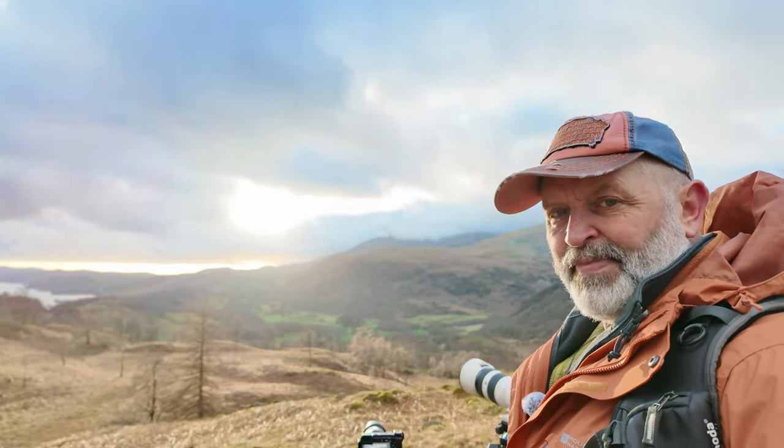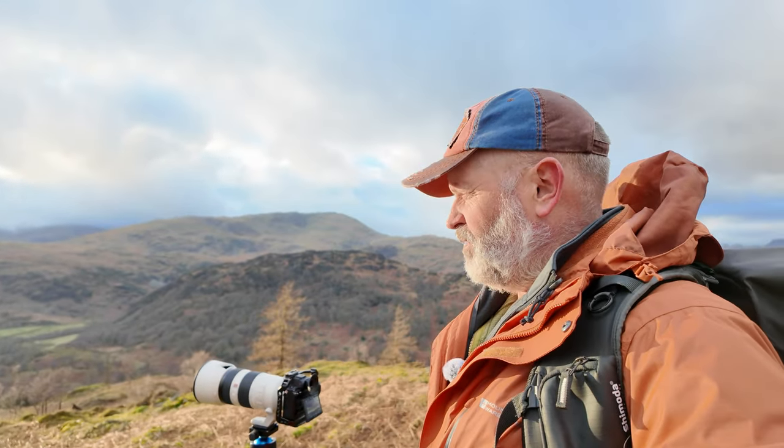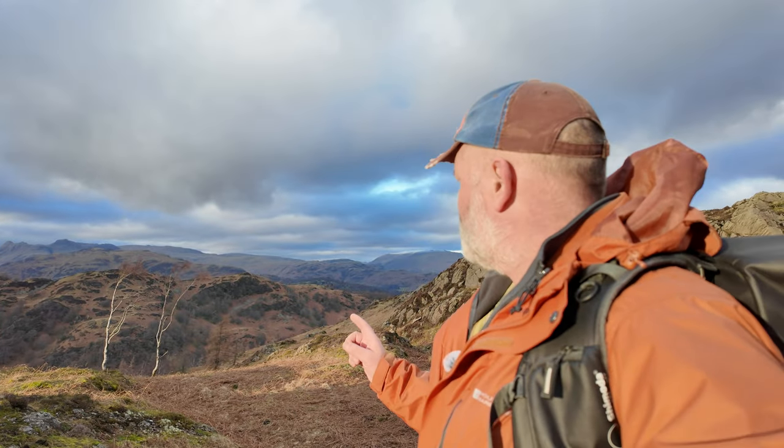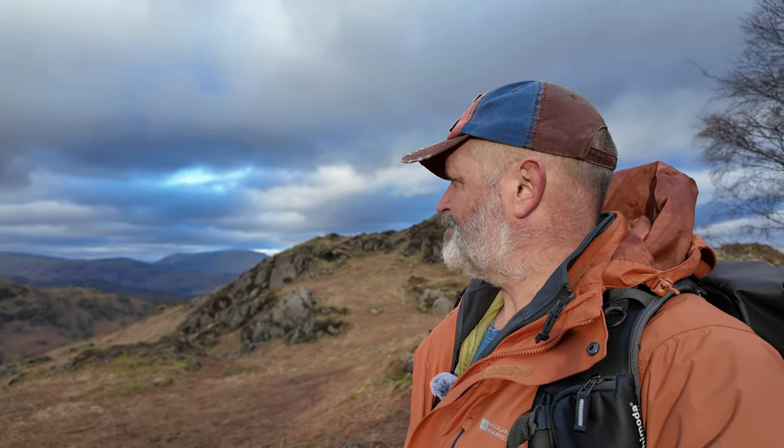But I think, whoa, look at that. Dear me, it's incredible. I think what I'm going to do is change over the lenses at the moment because everything's backlighting quite nicely. I'm going to change over to the 24mm and see if we can get some wide vista shots.